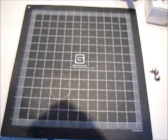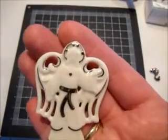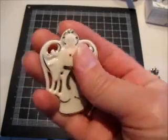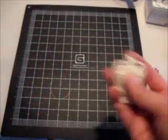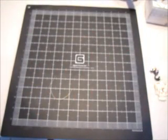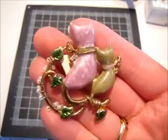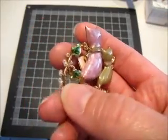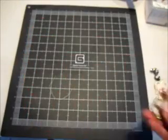This little angel. And she's a necklace or a pin, but she's pretty flat and pretty lightweight, even though she's porcelain. This cute little enameled cat pin with the little wired pearls on the side.